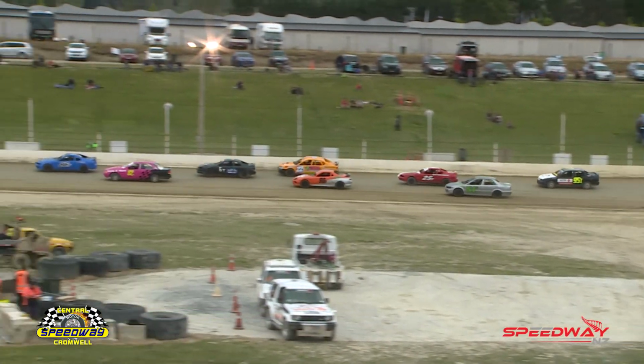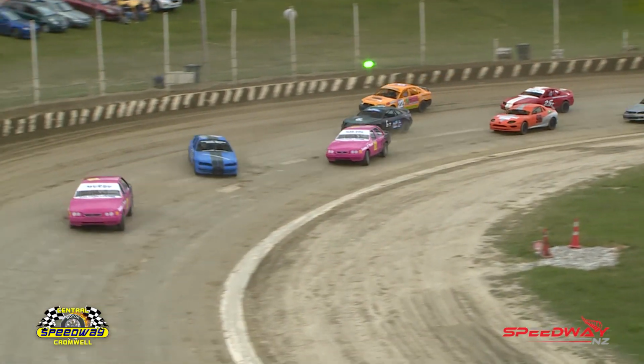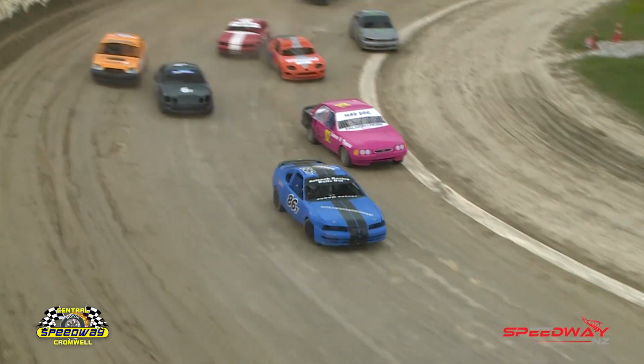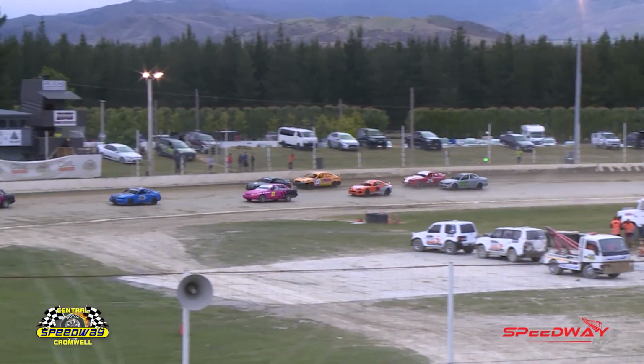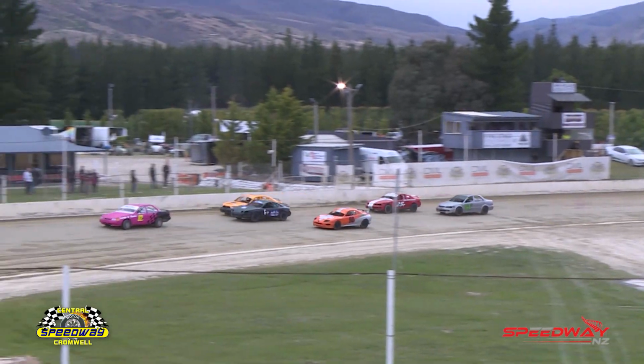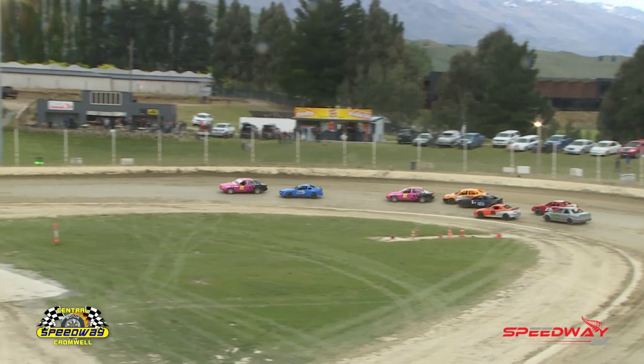They haven't had a good run here over the past couple of seasons. But I've got to say right now, Josh is making it look all too easy out the front. But he's got a hard charging Brad McTaggart and the 86 T-car right behind him. And Brad won't take too long to get past him. I'd say last time he learned a few valuable lessons.